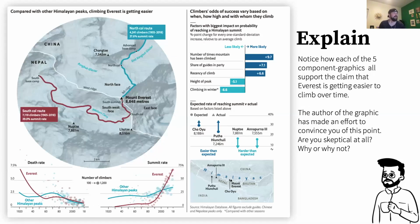Let's go to the other side. What's something that explains? This is something from The Economist, where they're talking about how climbing Mount Everest is getting easier over time. There's a lot of different pieces that make this up. One of the cool things is obviously there's a big eye candy with the map here, but then they show these really cool graphs with the summit rate and the death rate. Of course they're showing the summit rate is increasing while the death rate is decreasing. And most importantly, the summit rate is increasing faster for Everest than for these other mountains. Again, each of these 5 little inset graphs are all in support of this bottom line that they want to explain, that Mount Everest is getting easier.